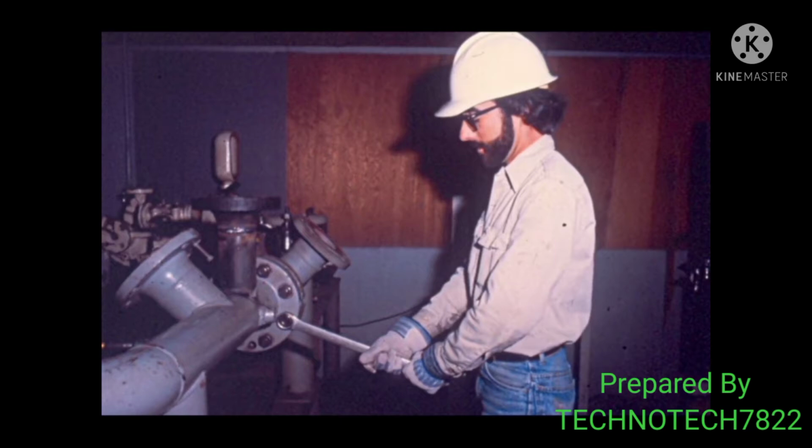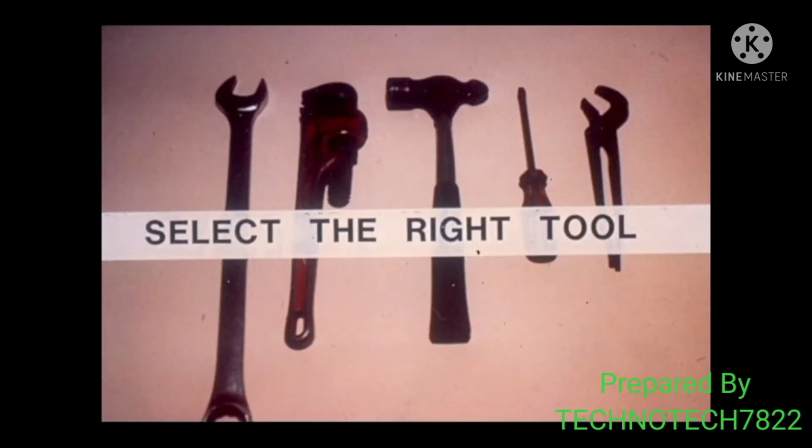wearing the proper protective equipment. This would always include safety glasses, long sleeves, and gloves, and may include other protective items. And they have the right to expect you to select the right tool for the job. Many accidents have occurred when the person did not take time to get the right tool needed for the job.